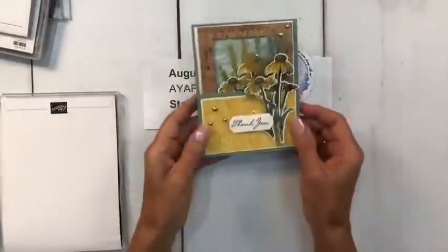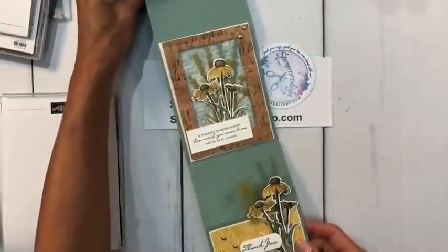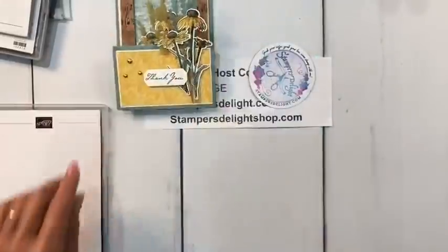Now, I'm going to just flip the camera for a moment so I can show you what it would look like standing up. Let me get it right in the camera. So this could stand on somebody's desk or fireplace. And this is a Z-fold easel card. Let me just flip this back. Again, it's very easy to make, and I'm going to show you how right now. And of course, there's our cork background.